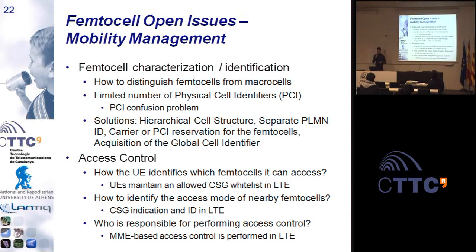network-wide scale. Now, the problem of access control can be broken down into 3 tasks. At first, we want the user equipment to be able to identify which femtocells, closed or hybrid access femtocell, it can access. It's information that should be maintained at the user equipment side. On the other hand, we need the femtocell nodes to enable the user equipments to identify what kind of access type they support. Moreover, we have the issue where we need to know who will be responsible for ultimately performing access control.